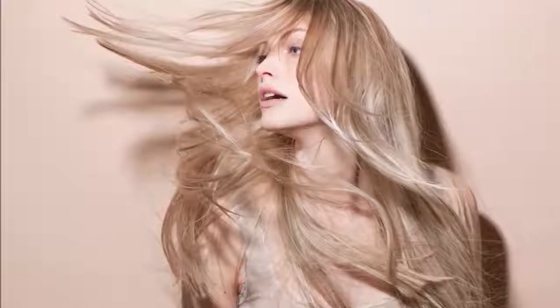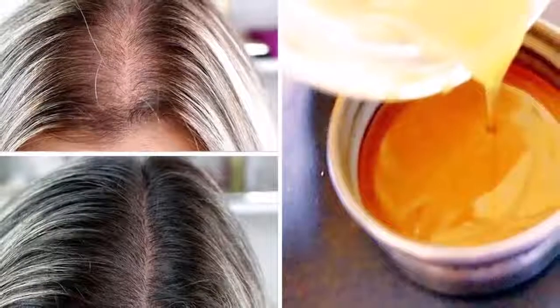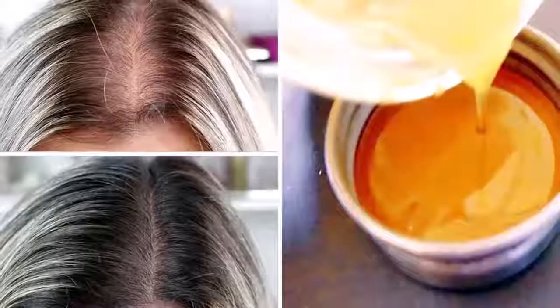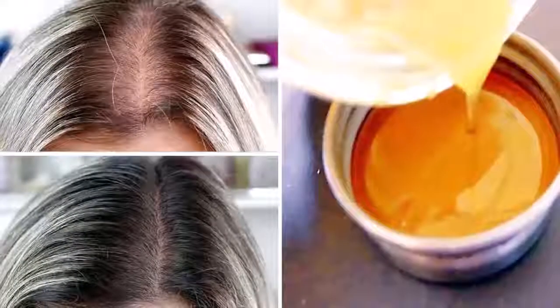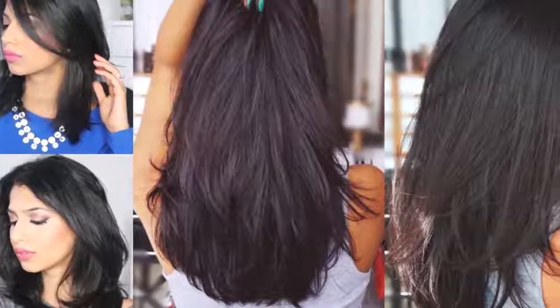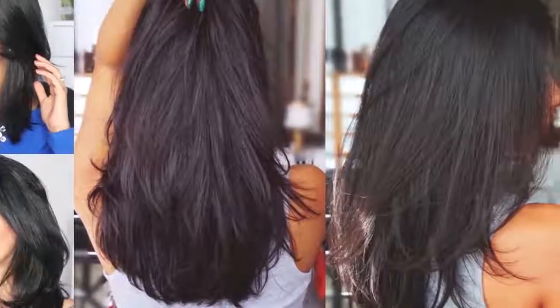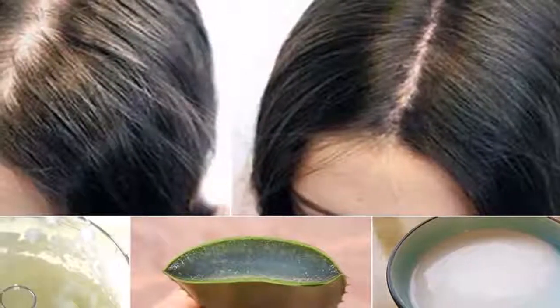Here's how you can make and use this natural hair tonic that will make your scalp feel energized and rejuvenated. Take the yolk of 1 egg, 1 tablespoon of honey, and 2 tablespoons of castor oil and mix them in a bowl. After stirring them well, apply the mixture to your roots first. Then make sure the rest of your hair gets treated.